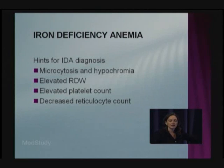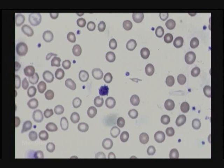This is one of the anemias that usually has a decrease in the reticulocyte count. You don't have enough iron, so the marrow actually can't make red cells, so the reticulocyte count is low. And often you will see a reactive thrombocytosis, which is also a nice clue. So an elevated platelet count or secondary thrombocytosis.